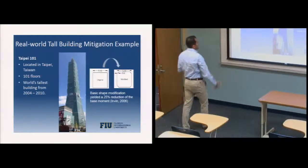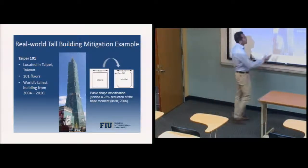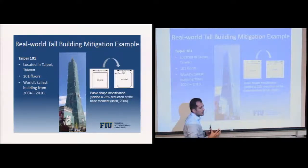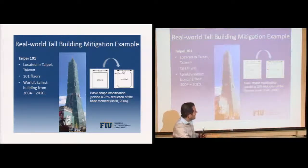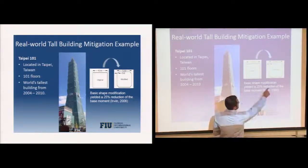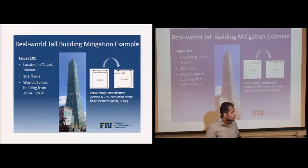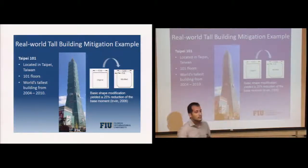This is one of the examples, the Taipei 101, one of the tallest buildings right now in the world. This is a simplified representation, but it shows the advantage of doing a detailed wind tunnel study. This was the original design. This is a plan view, so we had a square shape, and just by chamfering the corners, cutting pieces from the four corners, the team managed to reduce the total base moment by 25%.